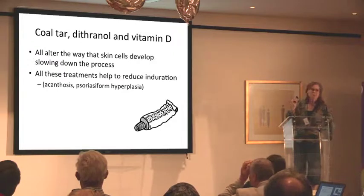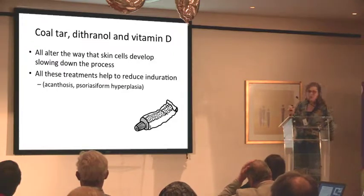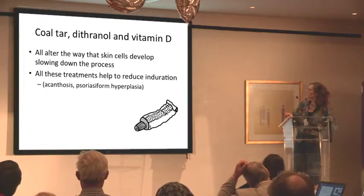So the common topical treatments that people often use are coal tar, dithranol, and vitamin D. They all work. They don't work in exactly the same way, but they all work in similar ways, in that they alter the way that the skin cells develop.